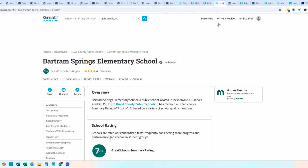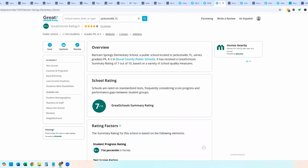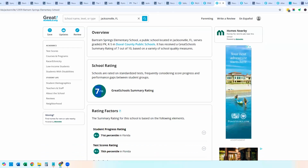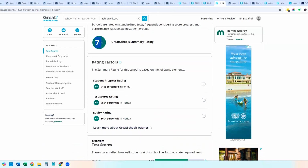And then we get to our Duval County school rating. So one thing to keep in mind is when we start to separate Duval and St. John's, Duval County does fall into some different tendencies. We do have very high marks for our elementary schools here, but not necessarily to the degree that we're going to find or see in St. John's County. So for Bartram Springs, we have a 7 out of 10 for the summary.